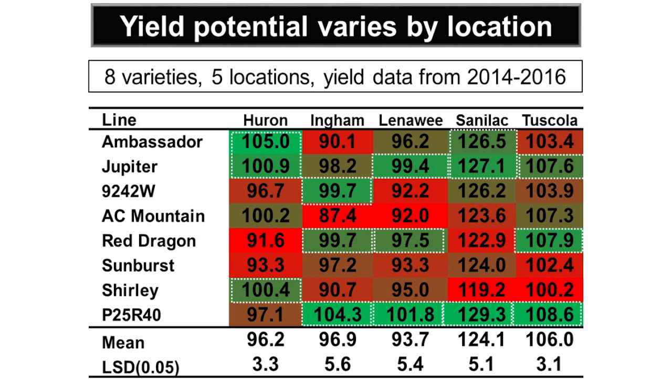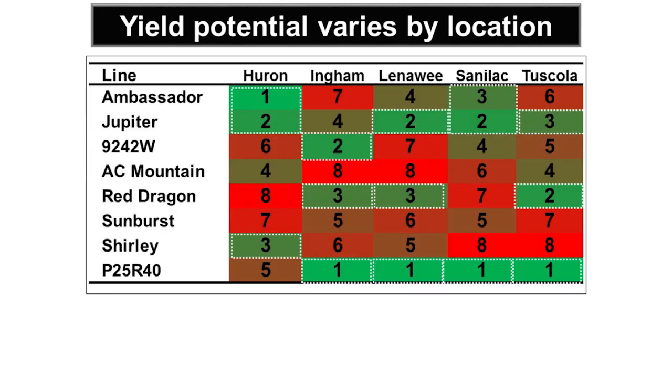Now, I just want to further illustrate the variation here in yield performance. So you can see locations differ. Sanilac County, and I think that was the highest yielding location in our trials this year. It was amazing, 130, 140 values. So the 3-year average is upwards of 120 bushels here. But again, you can simply rank these and see that, of course, Ambassador and Jupiter are the highest yielding lines in Huron County, and in Tuscola County you have Red Dragon and R40 at the high end of the scale, but you also have Jupiter up there.